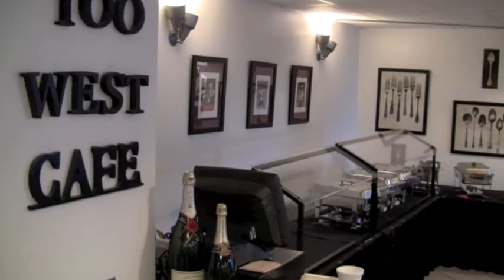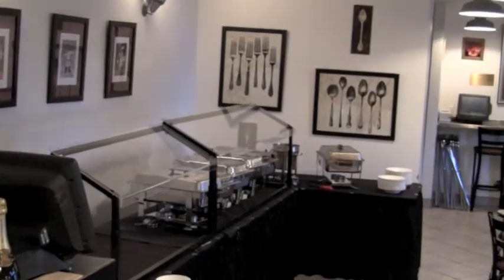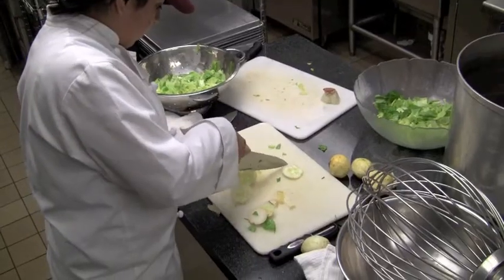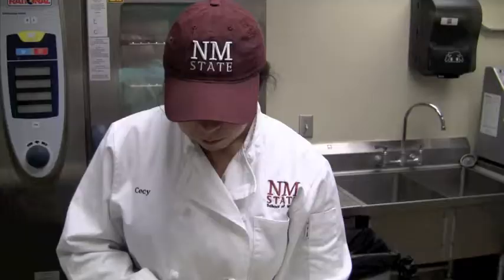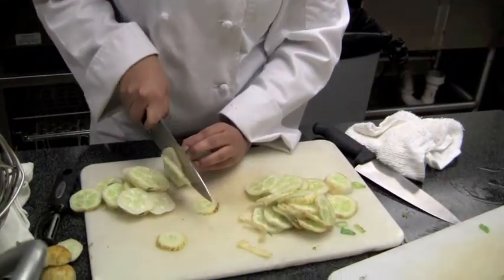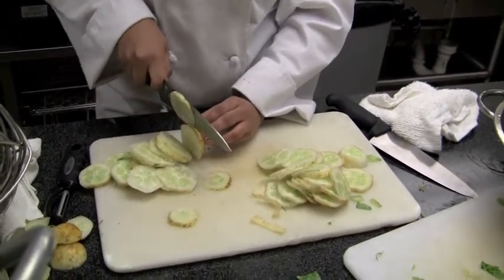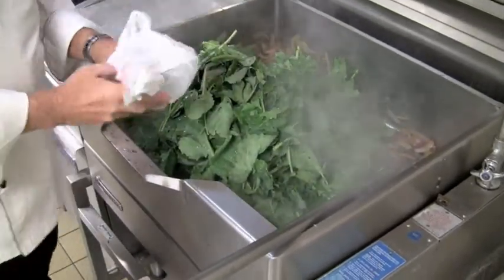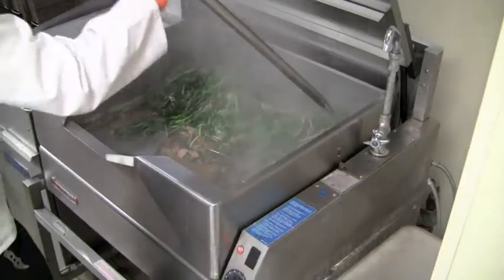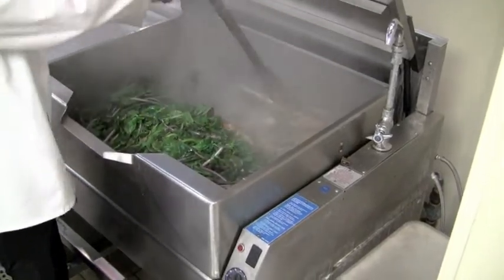Then from there, it's moving right across the street to Gerald Thomas Hall, where the 100 West Cafe is, and that's the basis for our pilot project. The students in the HRTM program are then processing the vegetables, chopping and trimming them. On today's menu, we're utilizing cucumbers, lemon cucumbers, which are absolutely spectacular, and I've never used them before. This season, we're using Russian kale and collard greens, and I believe there's a little Swiss chard mixed in, and we sauteed all that up with bacon and onions, and we're going to serve that on our buffet line.